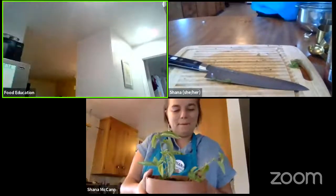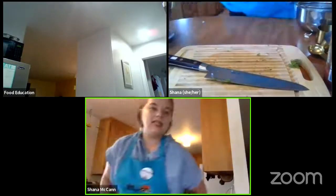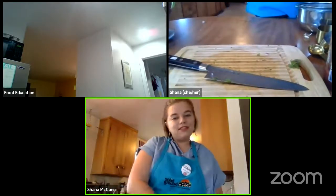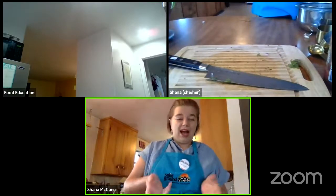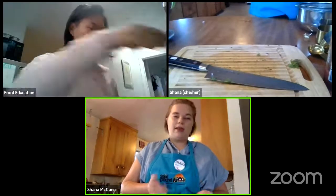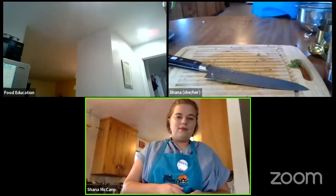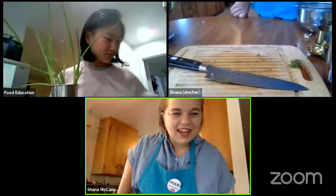But this is just some basil. And so I really like to have fresh basil. I keep it in the window near the sun, just so it has enough sunlight. And I think it really is great. I know that when I buy basil or any other herbs at the store, I can't always use them as quickly as they go bad. So if you have your own little plant, you can just kind of trim it. And Gina, what do you got there?